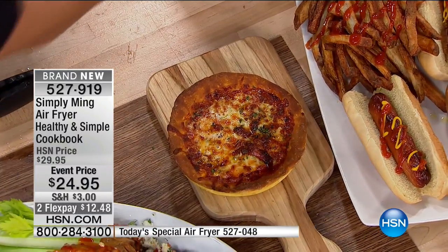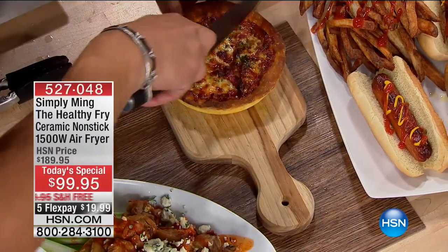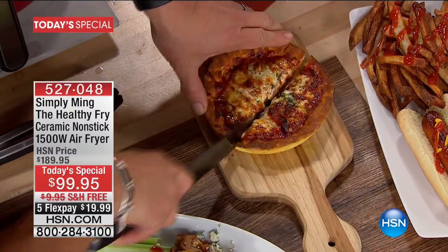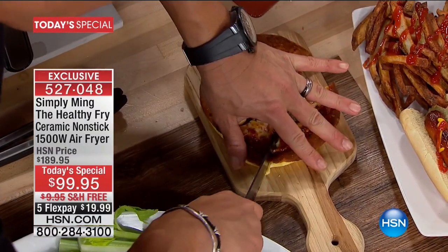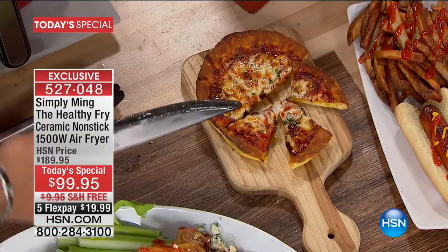I mean, that looks like I went to one of those specialty pizza places where they got the oven that gets really hot at the top and the bottom, like the coal-fired oven, right? Right. Look at this. Oh, and you can see the fact that it's all crusty. I mean, it's unbelievable. No kidding.